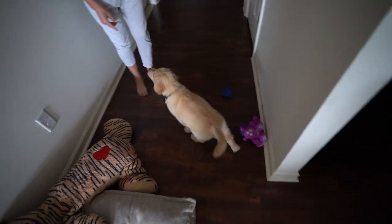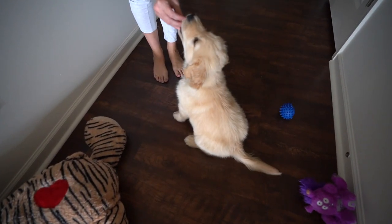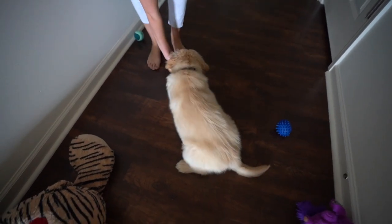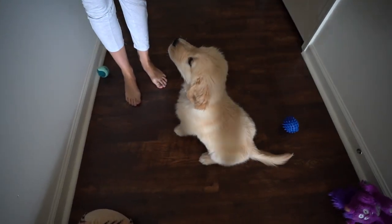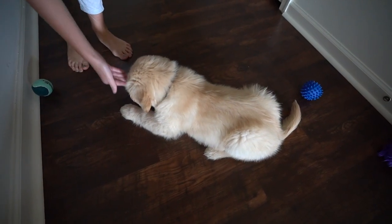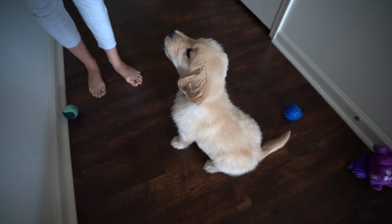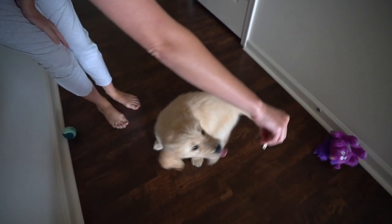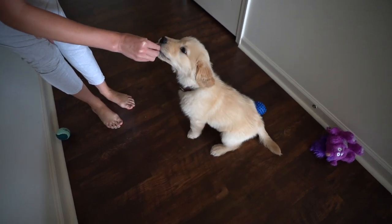Camper, come. Sit. Good boy. Hey. Oopsie. Camper, sit. Down. Good boy. Hey, this is a new one here, guys. Camper, spin. Good boy. That is a genius doggo right there.